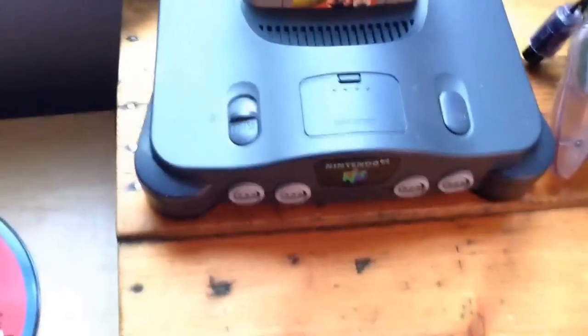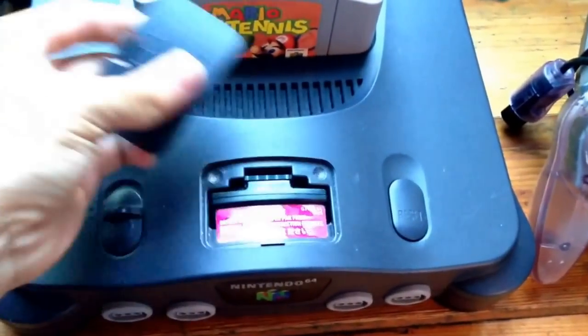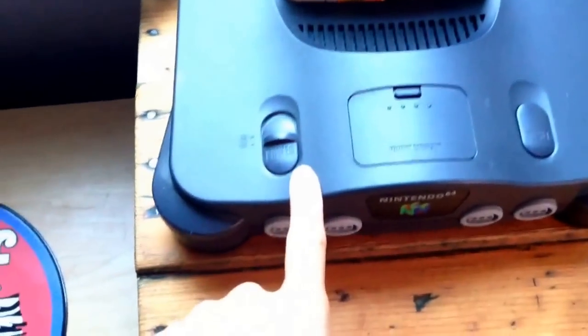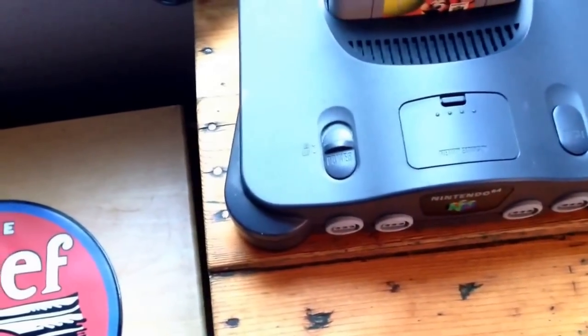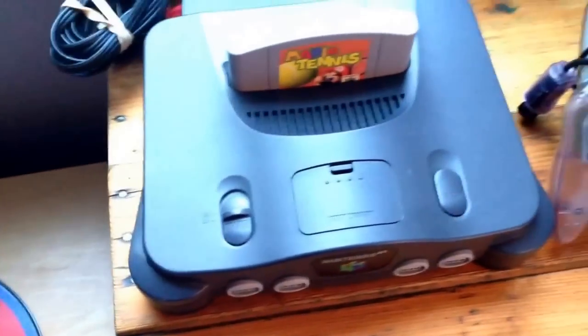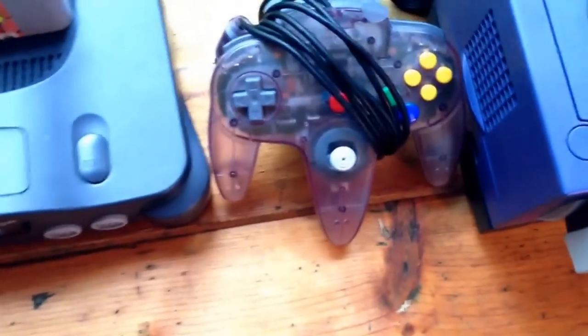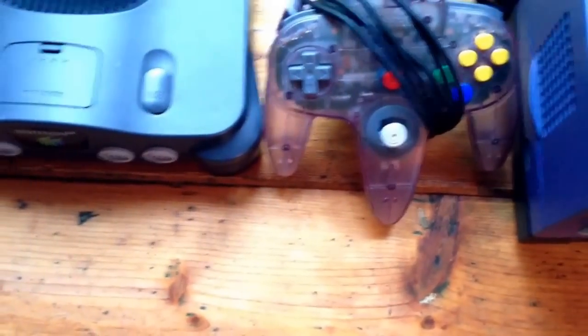So here's what I found on the video games. First, you have an N64 with Mario Tennis. It has a pink jumper pack. But I tested this out. It works. It comes with an AV cord and the power cord with it. And I tried it out with this controller. This one works, but I believe the other N64 controller was acting a little funky, so I might have to get rid of that.